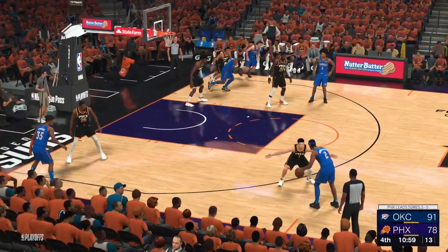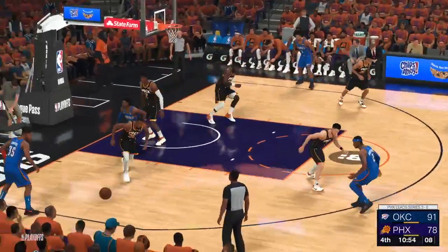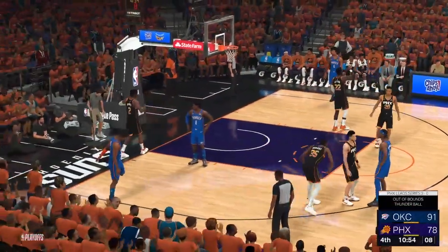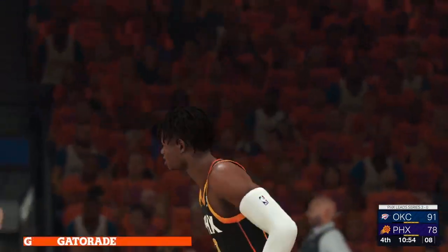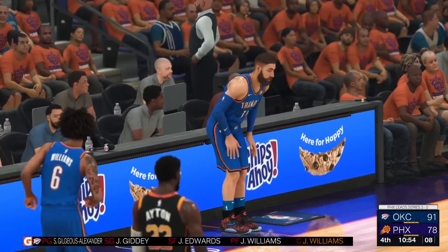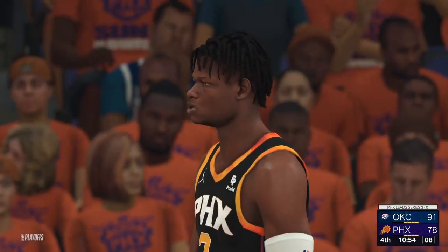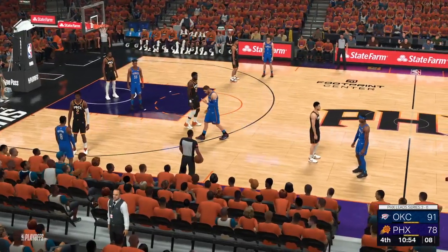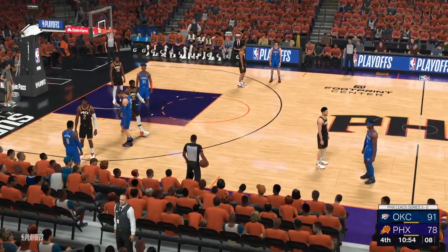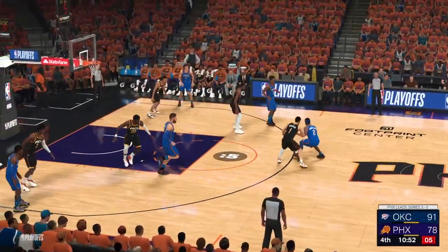Outside, Gilgeous-Alexander. Edwards with it. Here's Williams. Oh, it's blocked by Bamba. And that's out of bounds. Oklahoma City will keep it. And the Thunder making a change here. Valanciunas has checked in. A few possessions into the fourth. Just over a minute played.